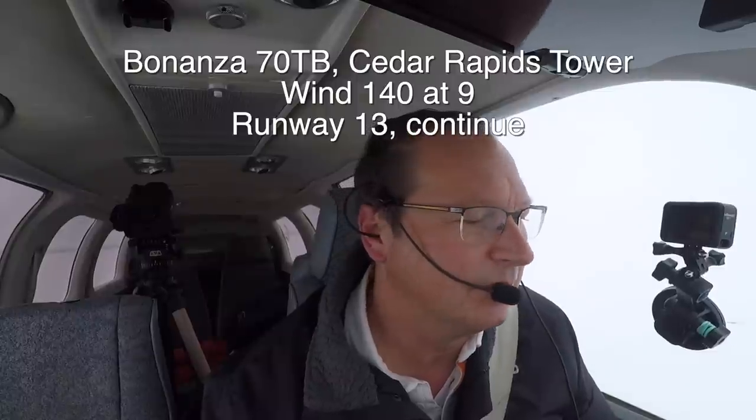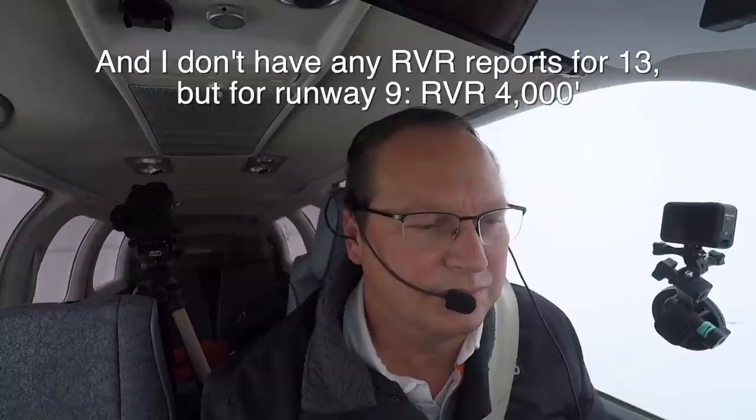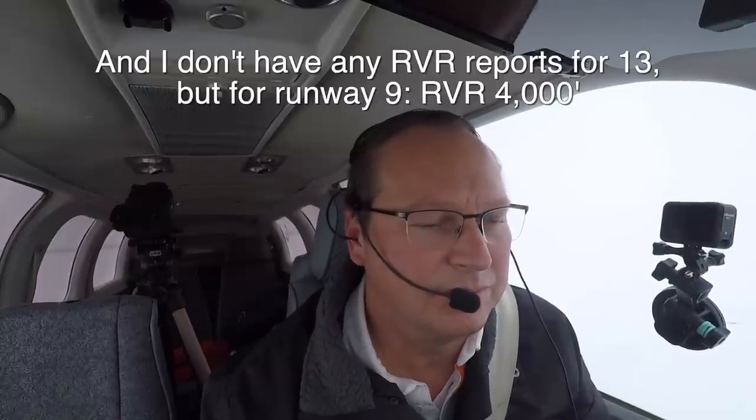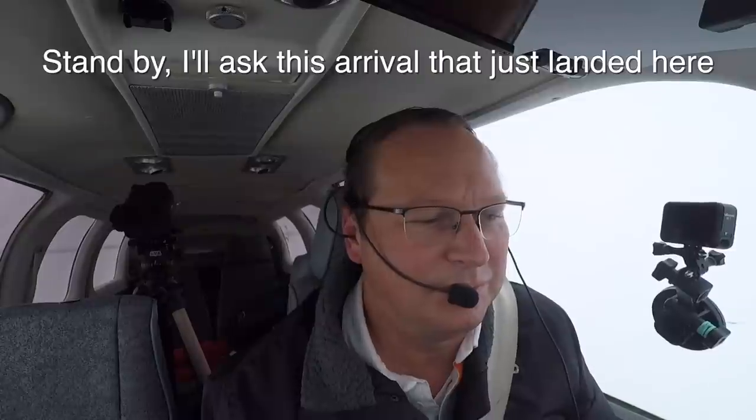Cedar Tower, Bonanza 70 Tango Bravo is on the RNAV 13, 2 miles from Collins. Bonanza 70 Tango Bravo, Cedar Tower, wind 140 at 9, runway 13, continue. I don't have any RVR reports for runway 13, but runway 9 is RVR 4000. All right, continue for 13, Bonanza 70 Tango Bravo. Any change in the ceiling, because it's still at 200? Stand by, I'll ask this arrival that just landed here.